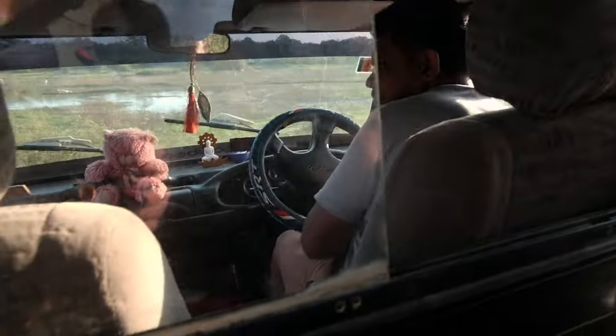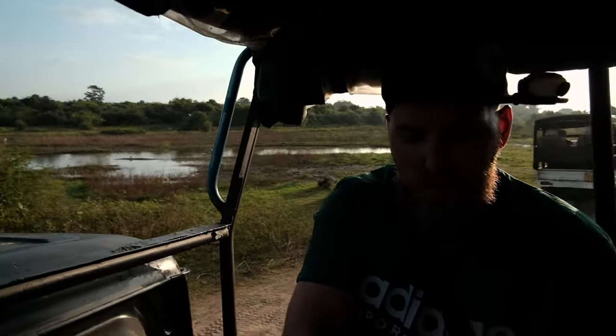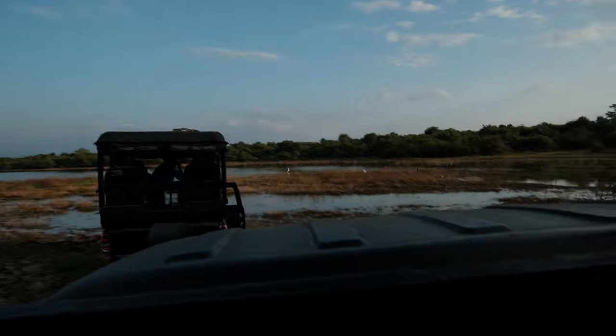And the sun just feels so beautiful. Apart from the Jeep engines, it's so peaceful here. Listening to all the birds. Oh, I forgot to tell you, Lee spotted a crocodile.